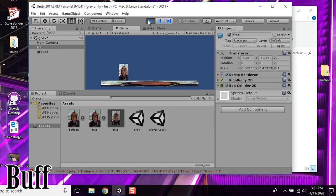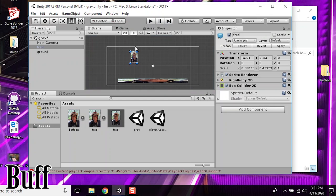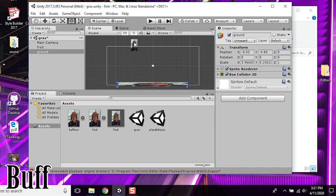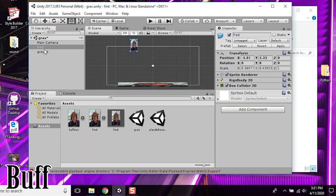Okay. Now we can get a little more fancy here. We're going to make the separation a little bit bigger. Woohoo. Note that whatever I click is what takes over the inspector area. Right now I've got Fred, and I'm going to talk about the z-axis for a second.